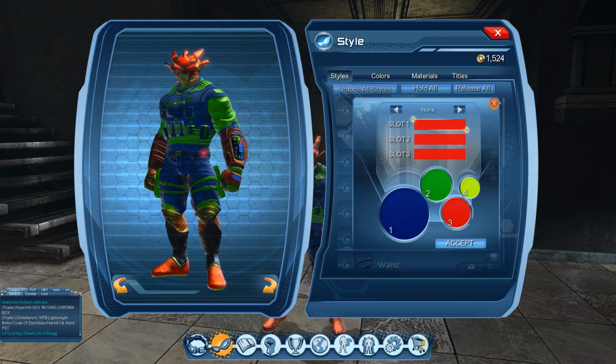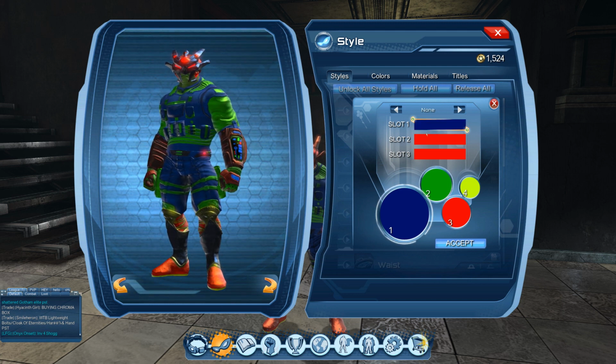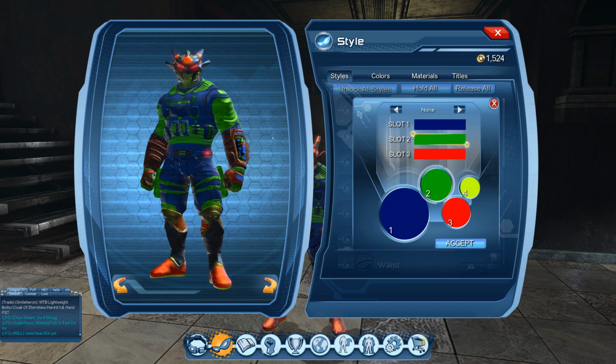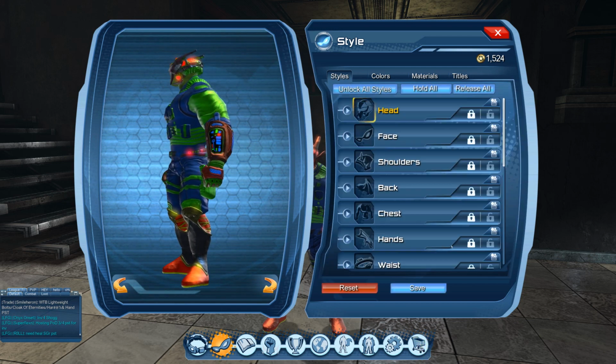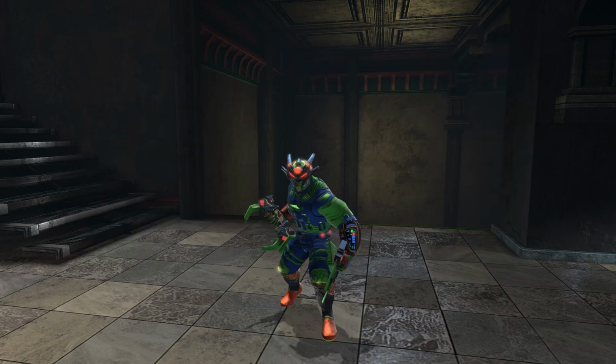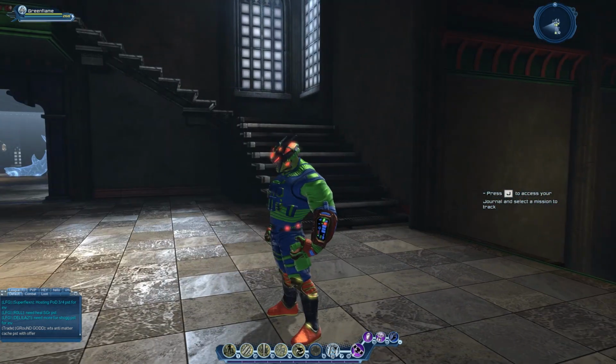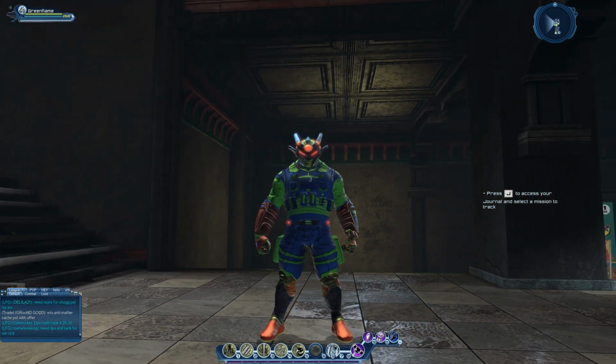So let's go into the style tab of the head section and change up the colors. So you've got it as one solid color, all slots. So we're gonna just mix up, put blue here and slot 2 green and slot 3 is red, and that is all a mixture of colors. It does look quite nice, and then when you take a closer look at it, a mixture of colors, it stands out better.